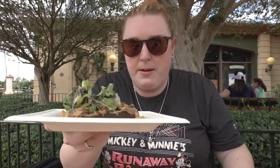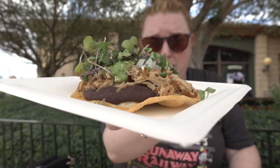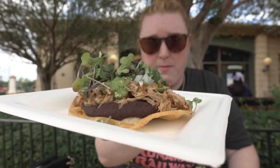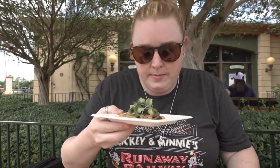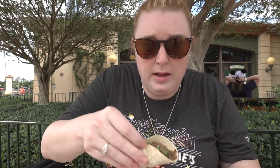And then my all-time favorite Food and Wine, or any festival, food. It is the pork tostada from the Mexico pavilion. And I'm gonna save this for last because it's my favorite. So they give you a little lime. We're gonna put a little lime on our taco there. They put a lot of cilantro on there. So let's dig in.